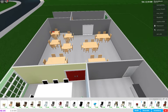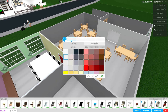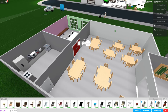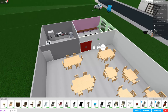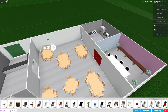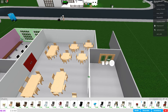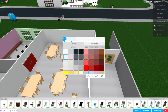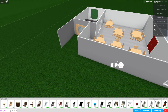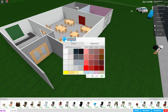four. Oh, yeah. Okay. I'm not gonna color the walls that much because I think they're fine on their own. So I'm just gonna make them all white. Now I just need to add a roof, which is probably going to be pretty expensive, but that's okay. And then I think I'm going to make the outside of it white. White's the go-to color.